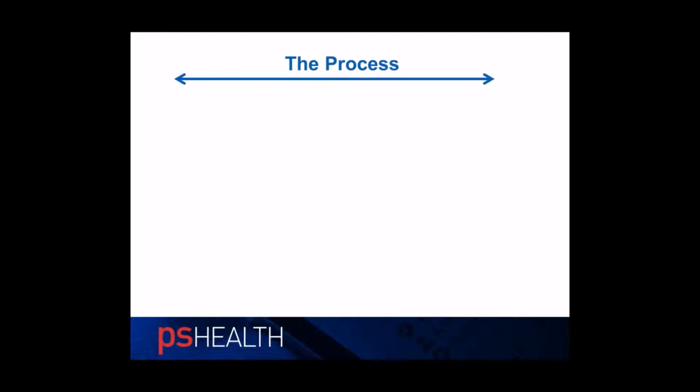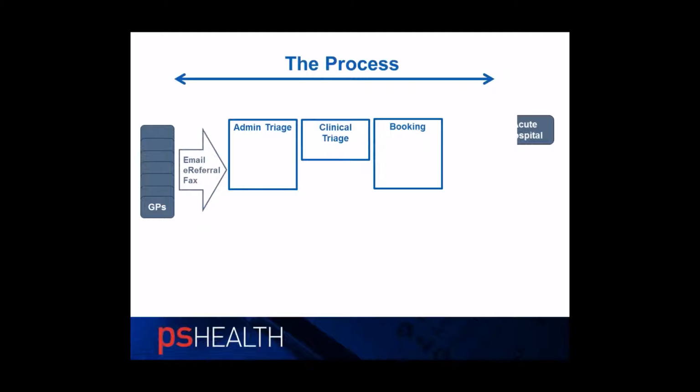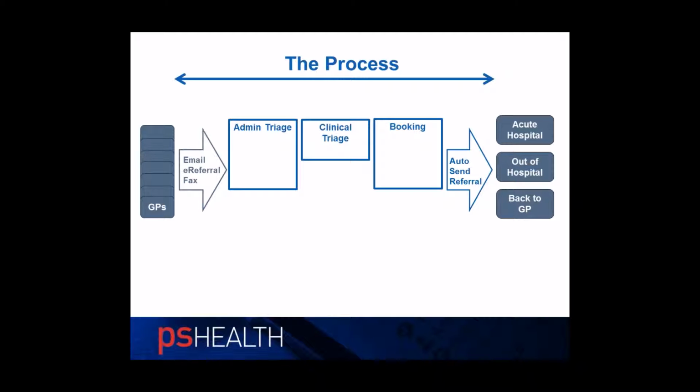Before we run through that, let's have a quick look at the process. As we all know, a typical referral process is kicked off by the GP, but it could also be a consultant-to-consultant referral via email, on e-referral, or the old Choose and Book, or via fax. Then we get into step one, admin triage, where we're validating the patient, etc. Some of these services have an element of clinical triage or peer review, and then finally booking, and onwards, either out to the acute sector or indeed into out of hospital or community settings, and potentially back to the practice if the referral is not really appropriate.